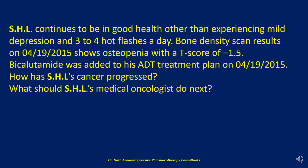Ketoconazole is an antifungal agent that is an inhibitor of adrenal androgen synthesis. The testes produce nearly 90% of testosterone in males, with the remaining 10% derived from the androgens produced in the adrenal glands. The androgens are subsequently converted to testosterone and dihydrotestosterone.